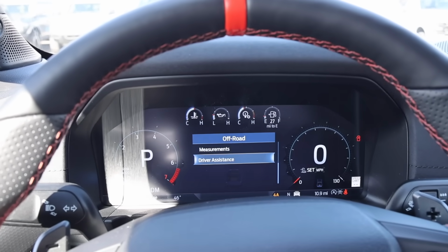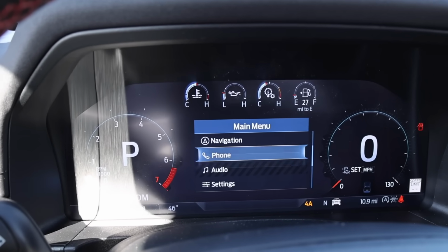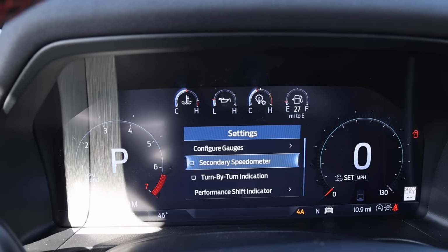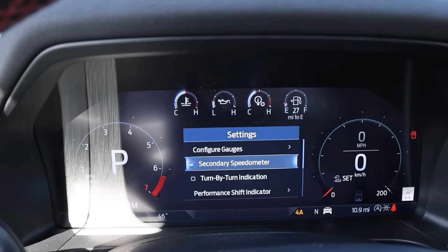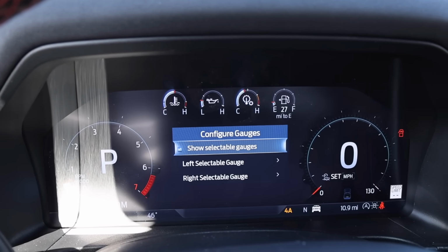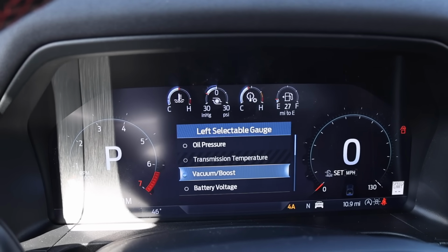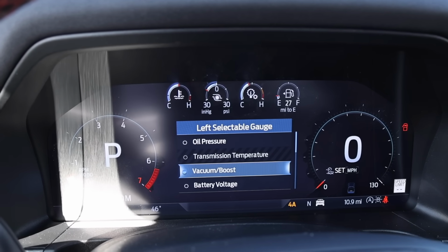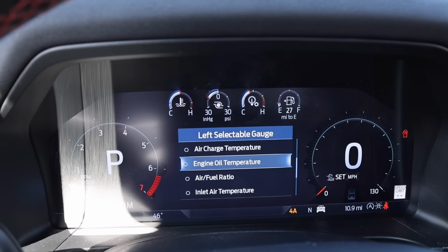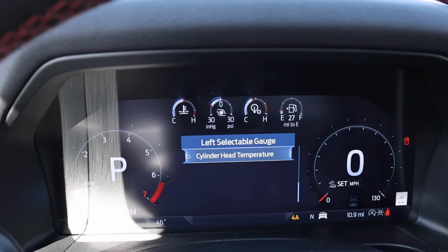If you go back again, you can customize the gauges at the very top there if you go to settings. One thing I like to see personally is the turbo gauge. It's pretty much called vacuum and boost. So there it is. You can pretty much see that. And here's a few of the things that you can add in there too. Engine oil temperature can be added. Inlet air temperature. There's a lot of nice things in here.